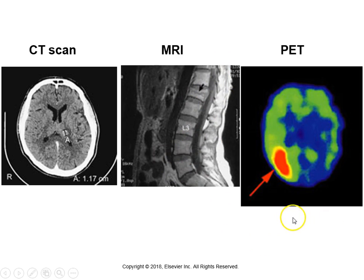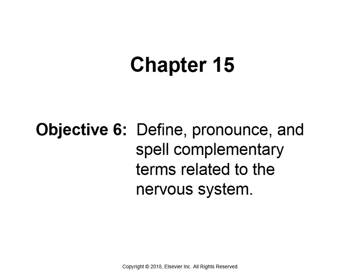Here's the PET scan that combines the CT scanner with radioactive tracers that you can use to track metabolism. It gives you an idea of activity as well. The ones that are really red are the ones that are using up the most oxygen, therefore most active. Blue means that there is no activity. So you can get an idea of if an area is deficient for something or what parts of the brain are lighting up or becoming active due to various stimuli.